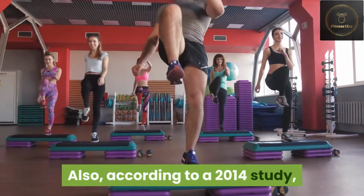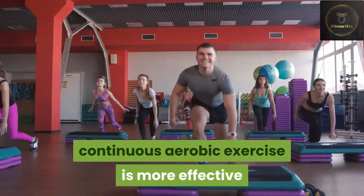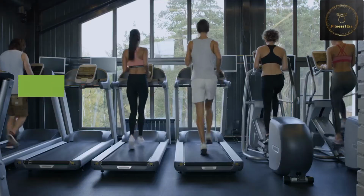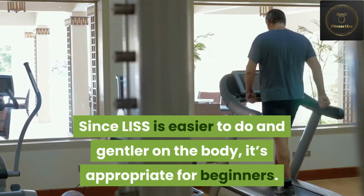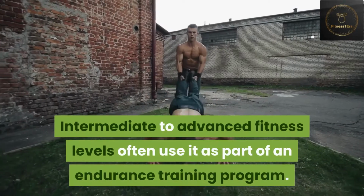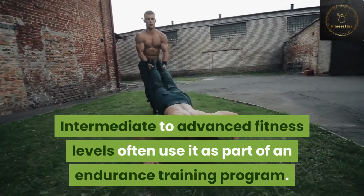Also, according to a 2014 study, continuous aerobic exercise is more effective than HIIT at improving fat distribution. 2. It's appropriate for all levels. Since LISS is easier to do and gentler on the body, it's appropriate for beginners. Intermediate to advanced fitness levels often use it as part of an endurance training program.